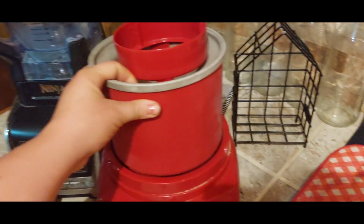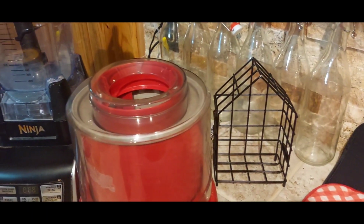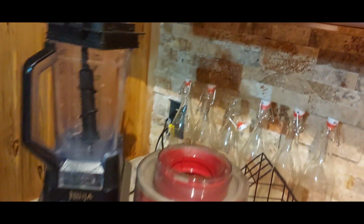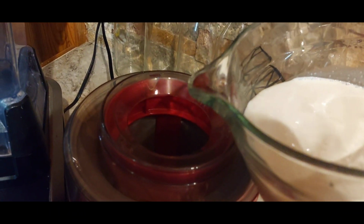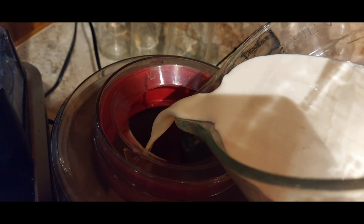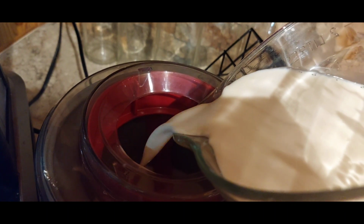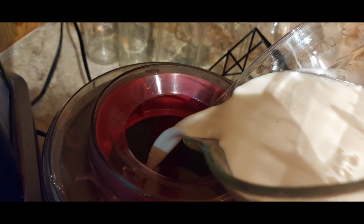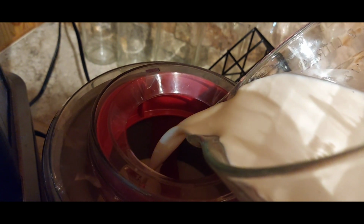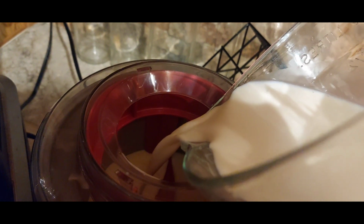You assemble it, and then you turn it on, because if you don't, this will stick to the sides, and then you can't do anything. Fresh cream and homemade vanilla, thanks to Wardy Corman at traditionalcookingschool.com.